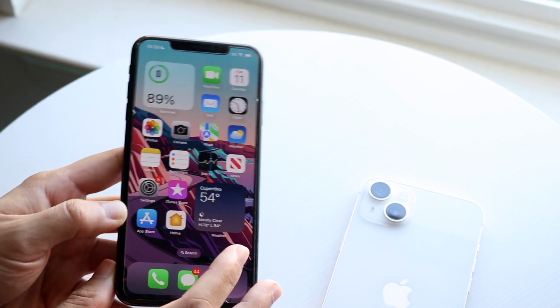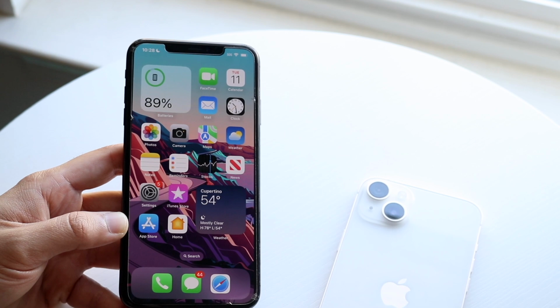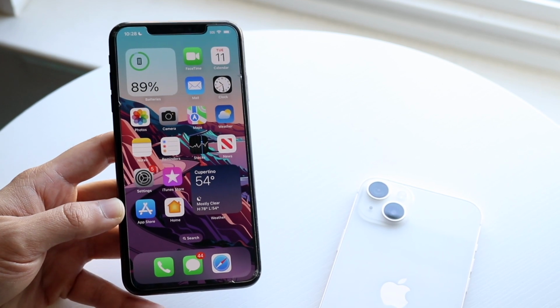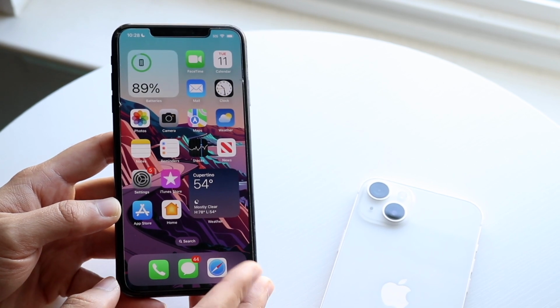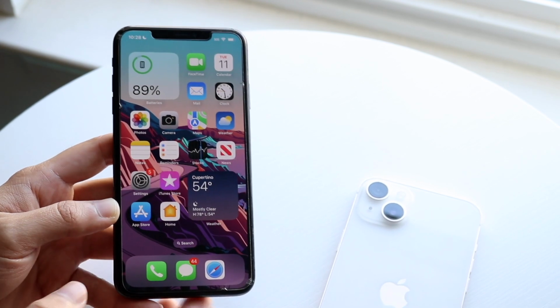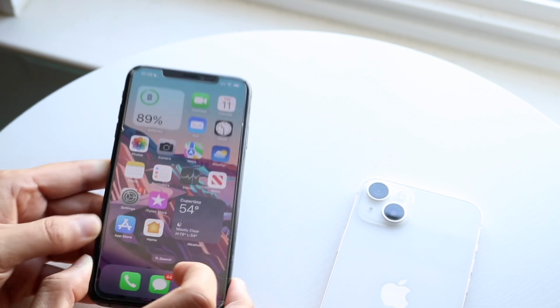So iOS 16's lowest supported devices are the 2017 ones: the iPhone 8, 8 Plus, and iPhone 10. Realistically speaking, this one is probably going to end off at iOS 17. We're not 100% sure, but if I had to guess, the iPhone XS Max is probably going to end off with iOS 17 or iOS 18.